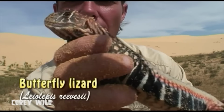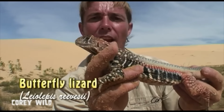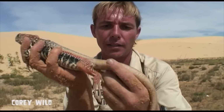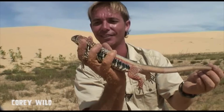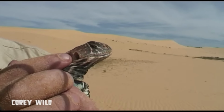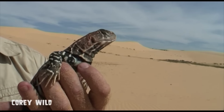Now these lizards are omnivorous, so they eat vegetation as well as insects. Wow, spectacular. He's got a flat tail, very long. Have a close look in his ear there, you can see the drum. And that keeps sand out while he's burrowing.